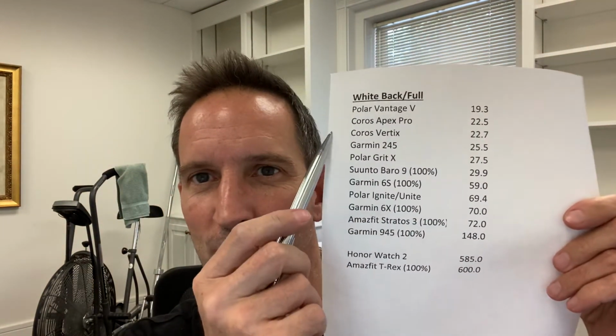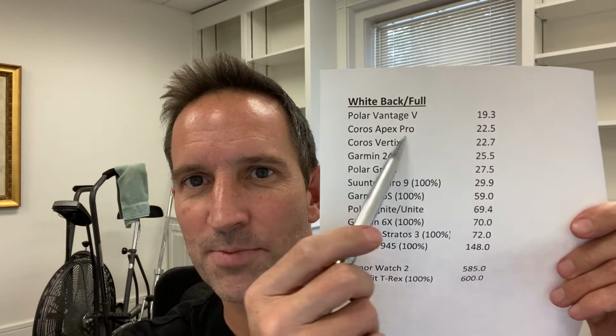So the lowest are the Polar Vantage V and Coros Apex Pro, second lowest, Verdix. Both of those have fixed backlights, can't adjust those. The 245 comes in a little better. The Grit X came out better than the Vantage V at the lowest end of the spectrum. The Baro 9 comes in at that midpoint, and then the Garmin 6S as well as the 6 standard come in a lot higher. That's jacked up to 100%, obviously.